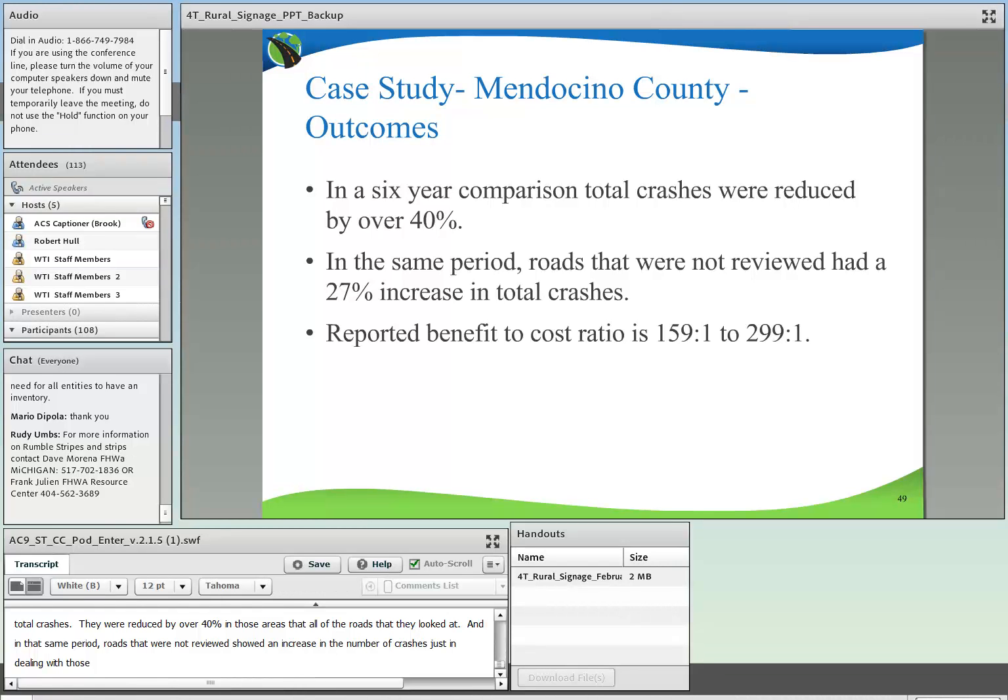And a very important part of this is the development of benefit cost ratios associated with what they did. And you can see here very, very high numbers ranging from 159 to 1 to nearly 300 to 1 benefit to cost in terms of the reductions in crashes and fatalities and serious injuries compared to the cost of the installation of the mitigations that they used. So again, the main point here is showing that addressing these signing and marking issues, targeting your programmatic crash areas and looking at the issues from a location standpoint can really provide an economic benefit to you and to your areas.